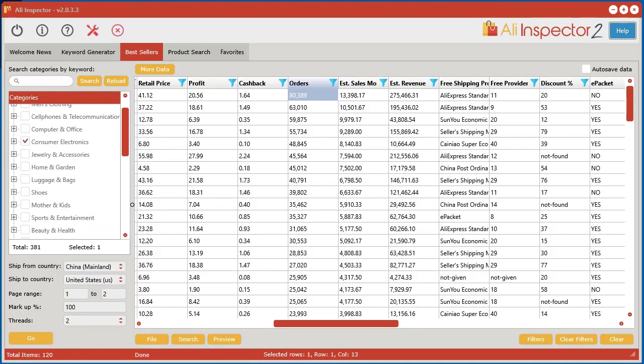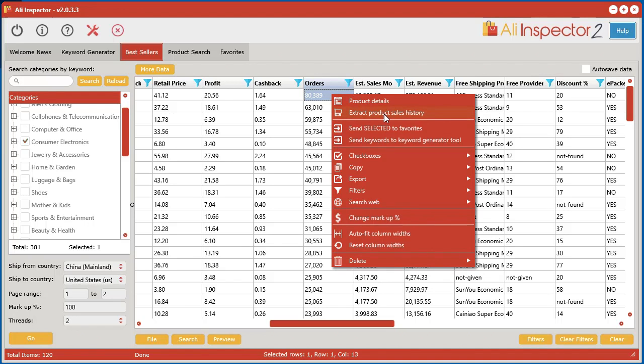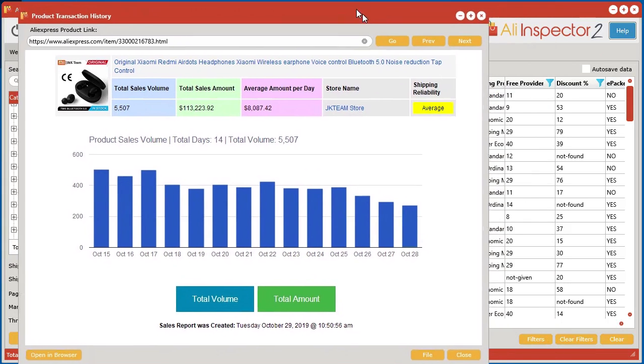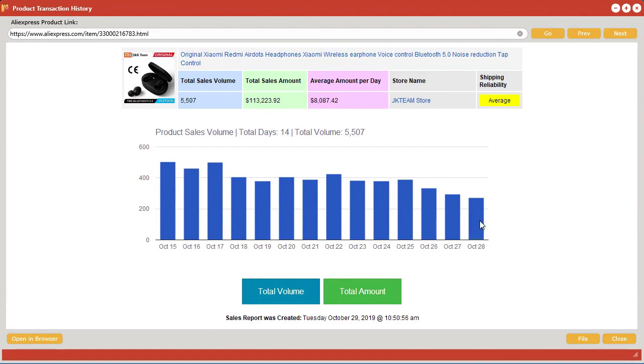Now also in version 2, we have another very exciting tool that we integrated that's going to really help your e-commerce product research. So let's say, for example, we're looking at some items here, and I want to look at the number of sales over the past 14 days for this particular product. All you have to do is just right click, select extract product sales history, and this new tool pops up. Let's just get it into view here, where you can see all the sales for the previous 14 days. And you get to see the total amount of sales made, the volume, and how much per day on average.